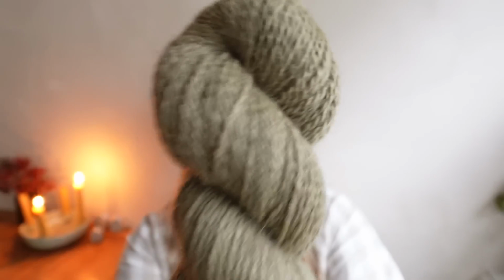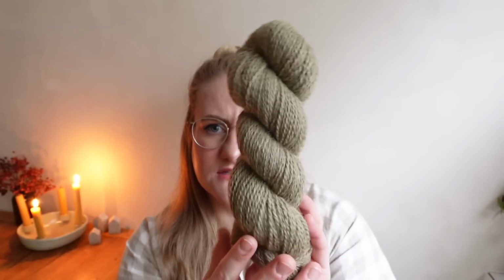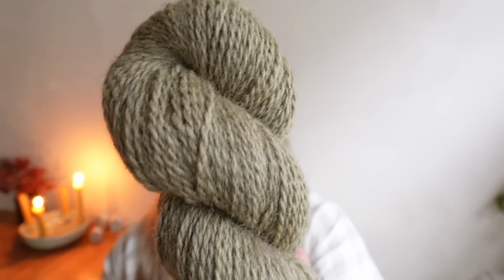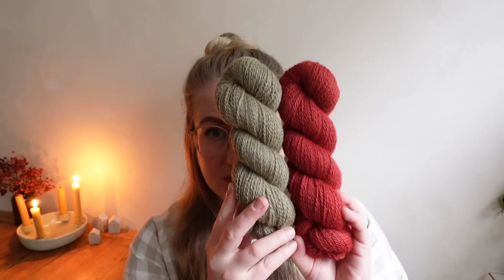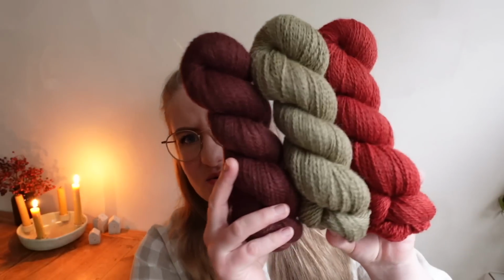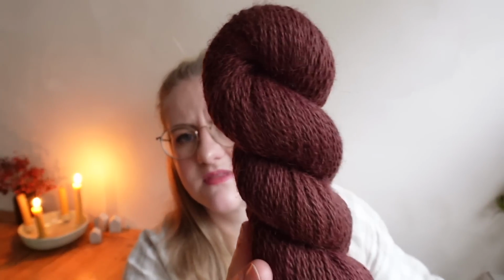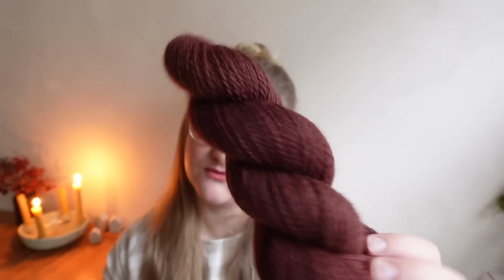Next up, we have this one, and this one is called Oak Moss. It's a soft light green, this would be my interpretation of a Christmassy green, but in a more muted way. I like these more modern light greens a lot. And I think it would still be very festive if you combine it with Cranberry. Very, very nice. Ooh, and then you could also add this one, which is Auburn. So you also saw it on Ovis Sock before. It's a dark reddish brown.